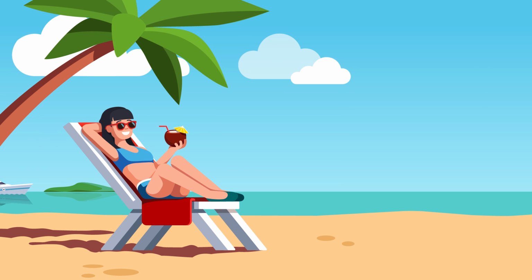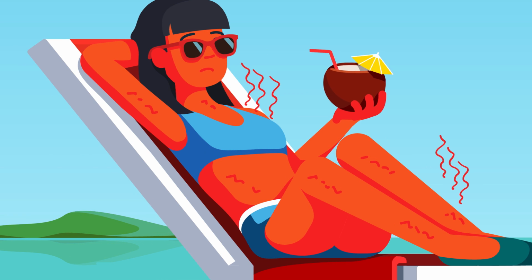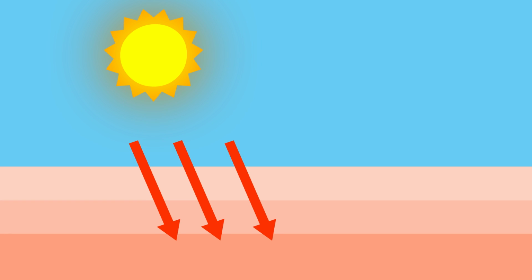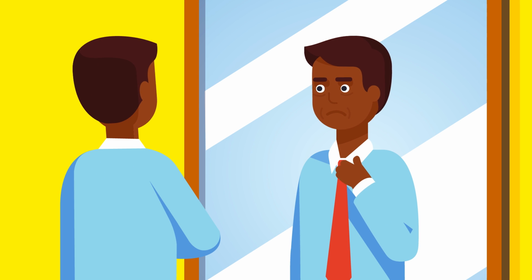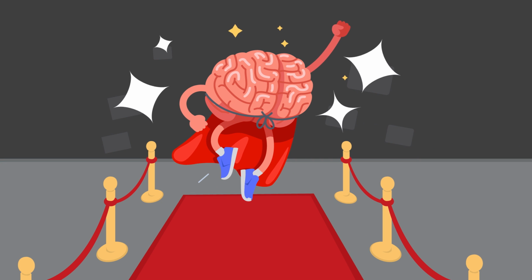Sun exposure. You go to the beach for a nice tan, but a little sun can easily burn and dry out your skin. Instead of that perfect summer bronze, your skin turns red, rough, and itchy. But that's not all. If you overexpose your skin to the sun's powerful UV rays, your skin ages faster. The process is called photoaging, and it's one of the most common reasons why people look older than they actually are. But there's an easy solution.